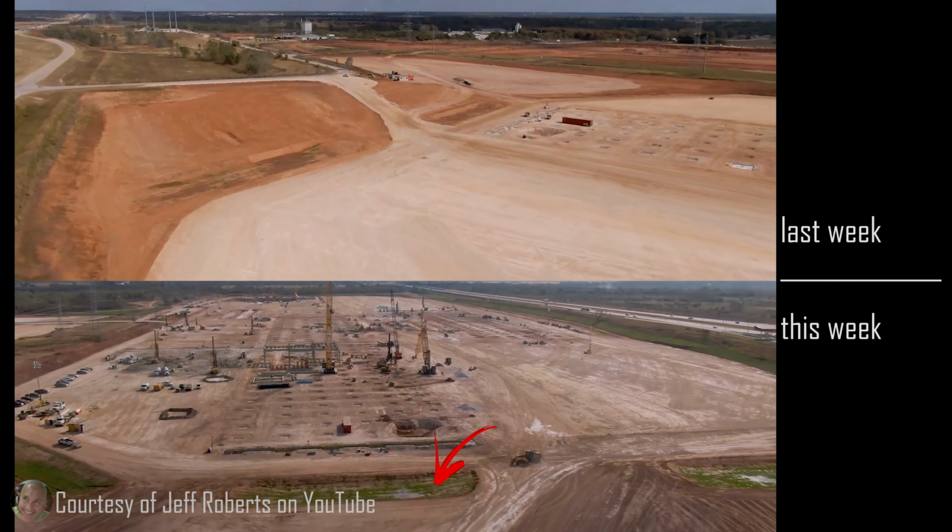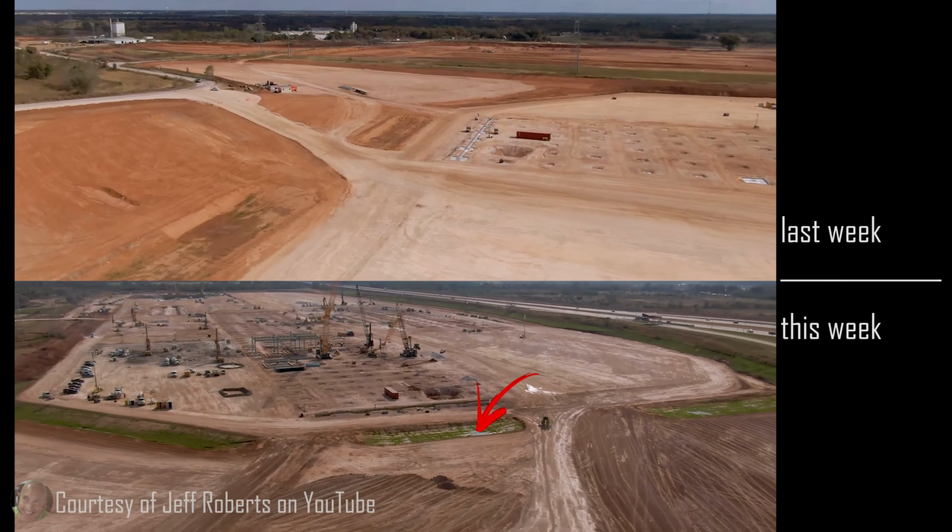I mean, they're solar powered. It's solar powered grass is what I'm saying.